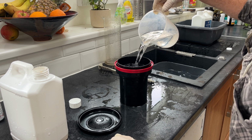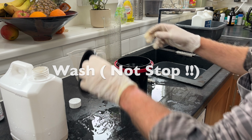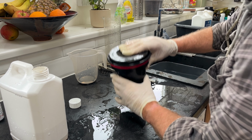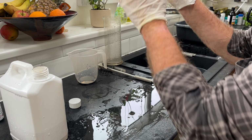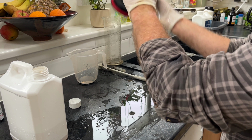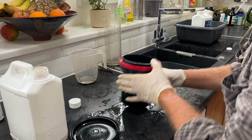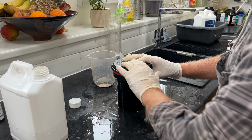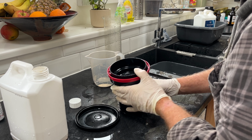What I do with a stop bath is like Ilford modified. I go 5, 10, 15, 20. That's 5. So that's all my rinses done.